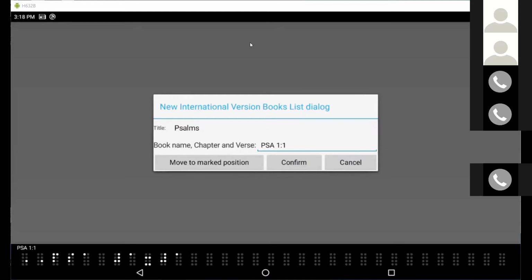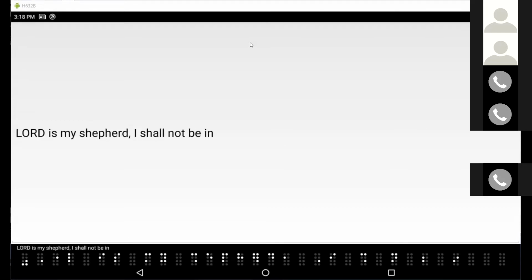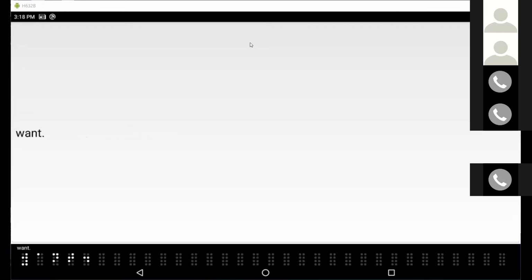And I'm just going to go ahead and route my cursor to just to the right of the first number one. Delete it and type in two, three. And press enter. 23, one, a Psalm of David. The Lord is my shepherd, I shall not be in want. Okay, so there is a very apropos. Lord is my shepherd, I shall not be in want.